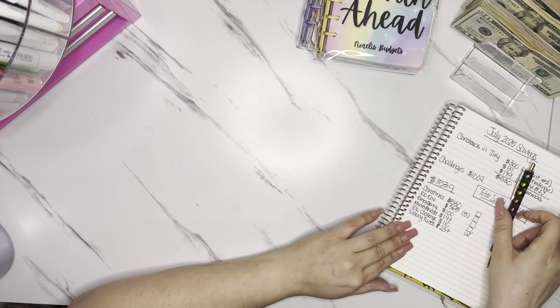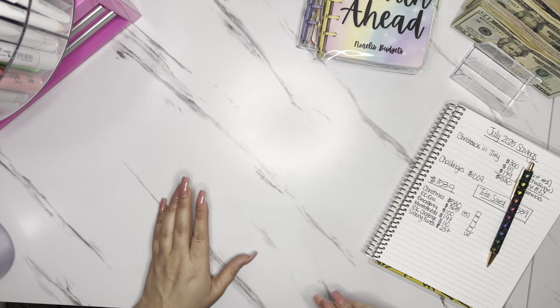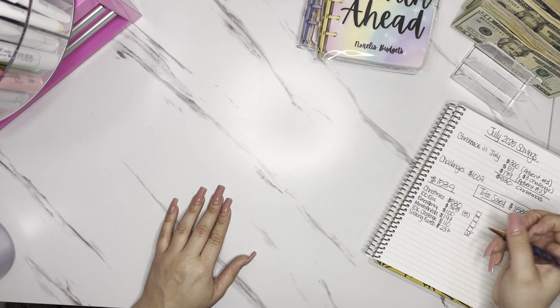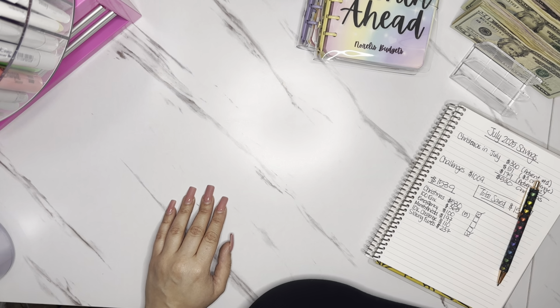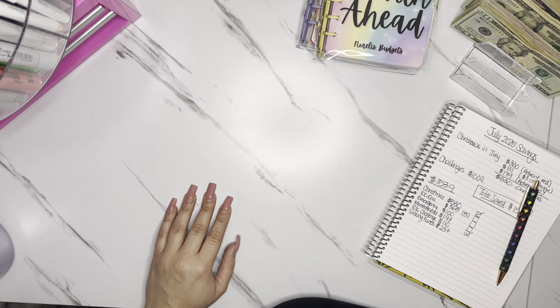So the 10K is done. All right, I'm going to leave the sinking funds without anything. We already did Christmas because that's already put in the envelope. So now I'm going to do my 100 envelope, which is my purple binder.